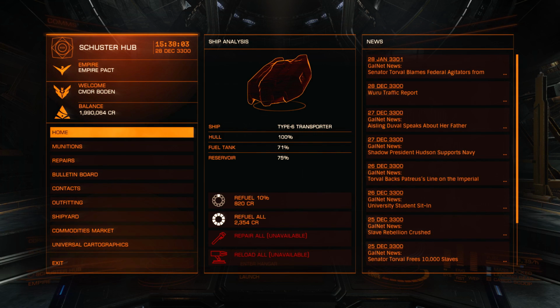After the newest update related to trading, which improved trading quite a bit, it's easily the most profitable method right now. You can easily earn over 1 million credits an hour if you have 100 cargo spaces in a ship like the Lakon Type 6, fully or almost fully outfitted with cargo space. I think I've got 104 cargo spaces right now, so I can get a lot of profit. For this method, straight away, I'm saying 1,000 credits each way is what you're aiming for, and this is how you do it.